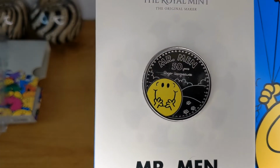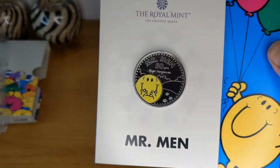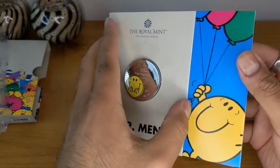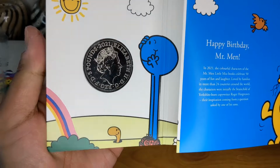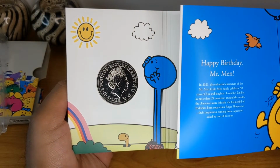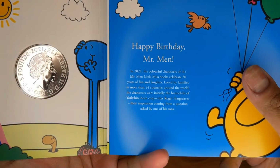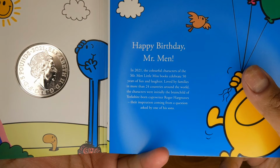So this is the actual coin. I've got the bunk version in colour. This is Mr. Happy. Let's open it up. So on the reverse you can see the Queen's portrait and it says 2021. And it's the 50th anniversary, so it says happy birthday Mr. Man.